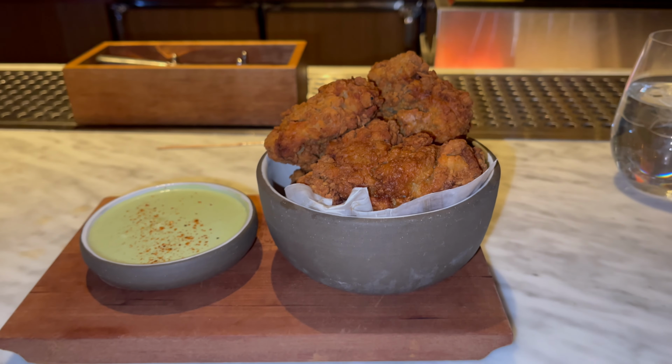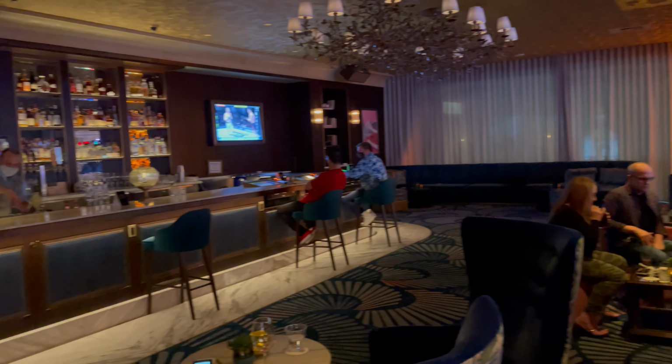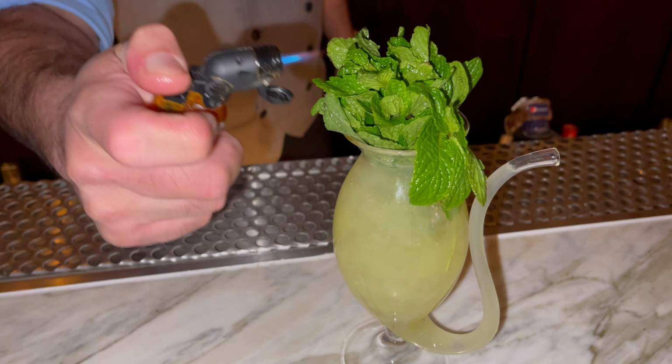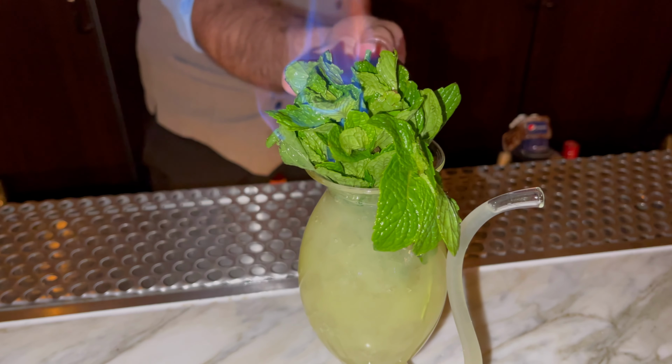It is done to perfection. After that, I strolled over to Juniper. I wanted to keep the night rolling, and it did. The momentum even picked up, and Juniper has the largest gin selection in all of Vegas. So if you like gin and you want really cool gin drinks, or at least a great selection of gin, check out Juniper.